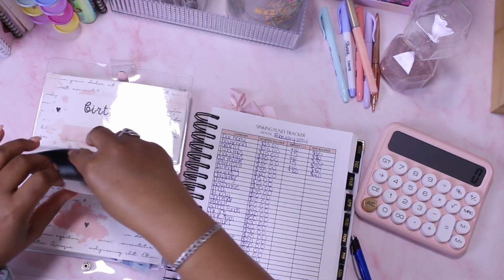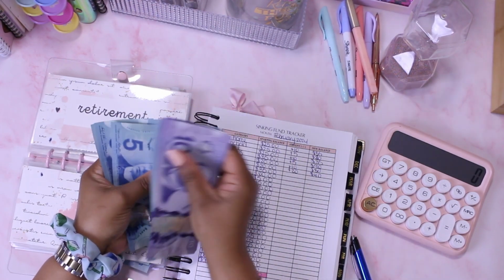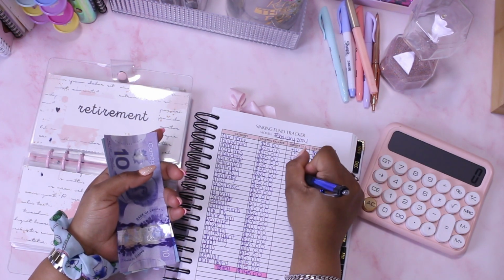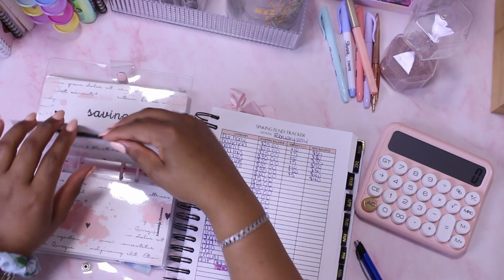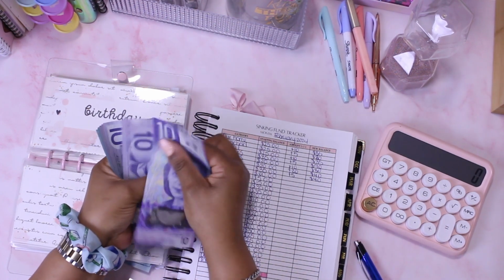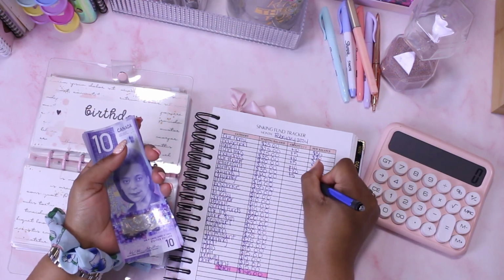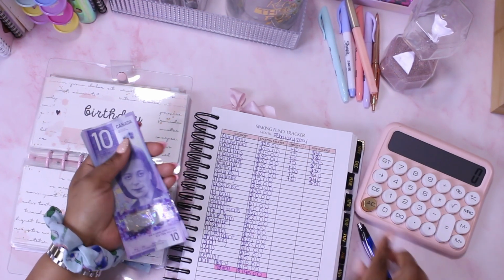Next up, I have retirement. Retirement had 35. It now has 10, 20, 25, 30, 35, and 40. So $5 was added. Okay, next up is birthdays. Birthdays had 60. It now has 10, 20, 30, 40, 50, 55, 60, 65, 70, 75, 80. So 20 was added to birthdays.